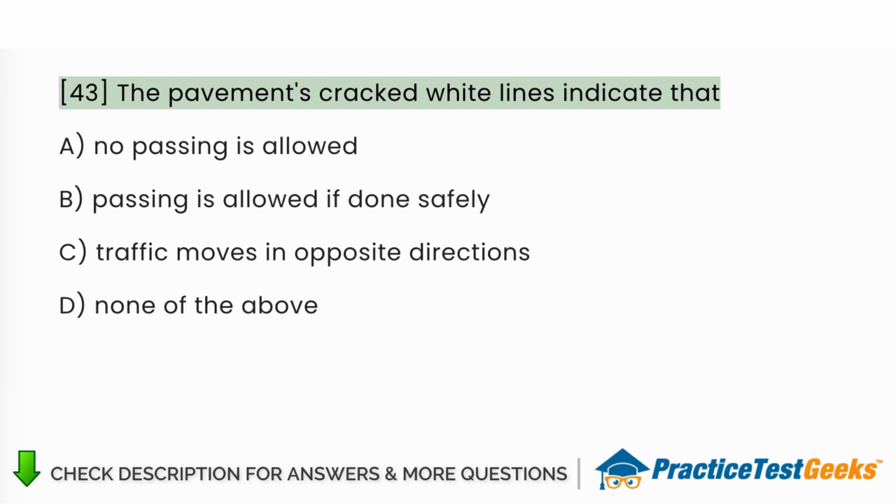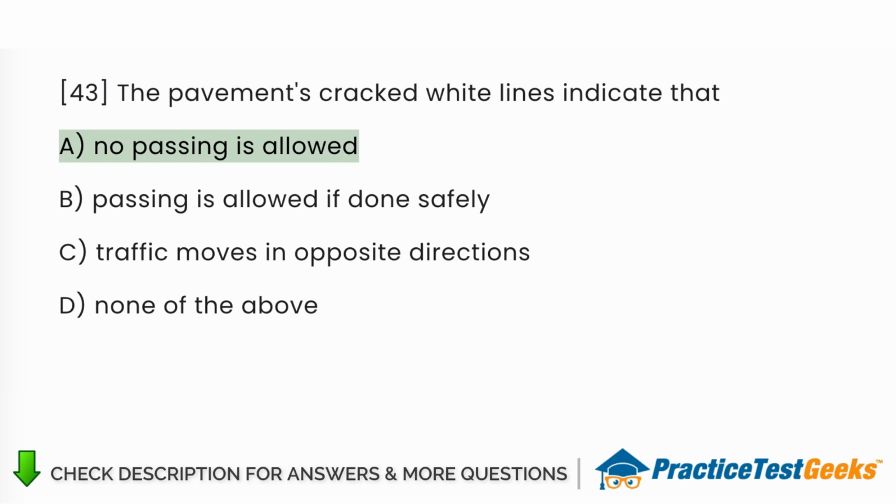The pavement's cracked white lines indicate that A. No passing is allowed. B. Passing is allowed if done safely. C. Traffic moves in opposite directions. D. None of the above.